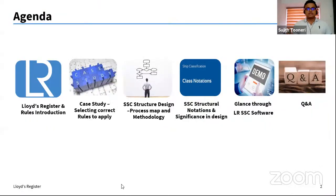These are the agendas for today's session. I will start with an introduction of LR and LR rules, followed by a simple case study on how to select the correct rules for a particular ship and its operational profile. Upon knowing about the rules, I'll go straight to the core topic, SSC structure design, by going through the process map from start to end. Upon completion of that, we will look into the various class notations available and explain the significance of each.